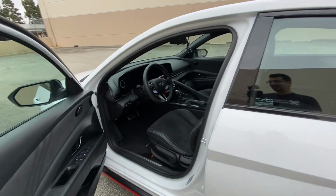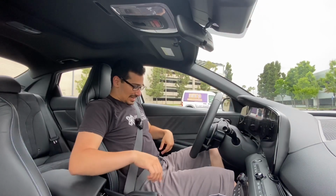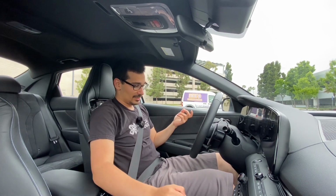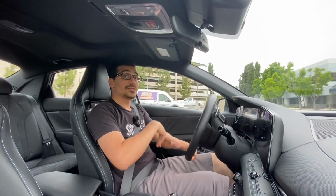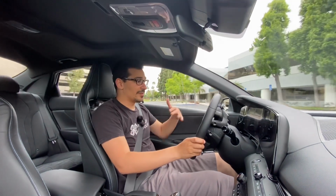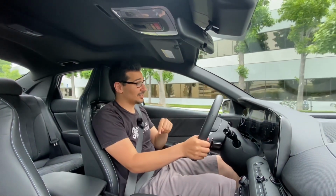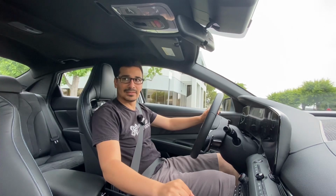So with that, let's take this thing out on a drive. All right, getting inside the Elantra N with the DCT. I've driven the manual earlier. I didn't do a long video on it, unfortunately, but I experienced it for a full week and I had a great time in it. So I'm very familiar with this car. I'm not entirely familiar with the DCT. I've driven the DCT Veloster, so I have familiarity with the DCT in general, if that makes sense. So let's get into it.